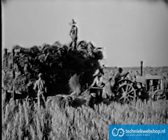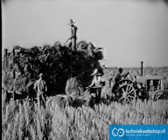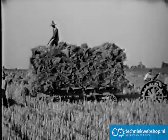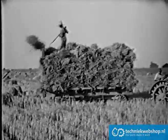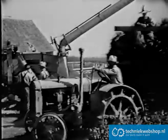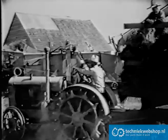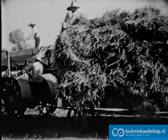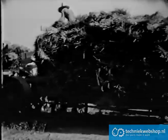From field to thresher goes the crop. And here's a grower well prepared with an all-purpose wagon and fast-moving tractor to haul the heavy bundles to the thresher. Feeding the large capacity thresher keeps a crew of men and several wagons busy. As each wagon arrives at the thresher, the bundles are quickly tossed onto the self-feeder.